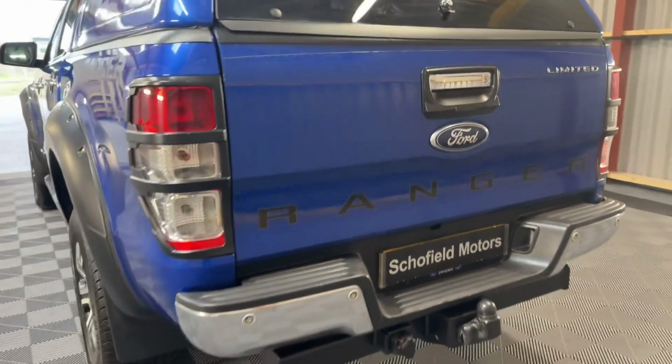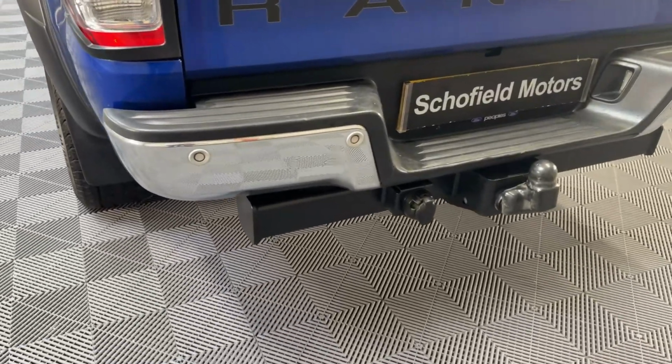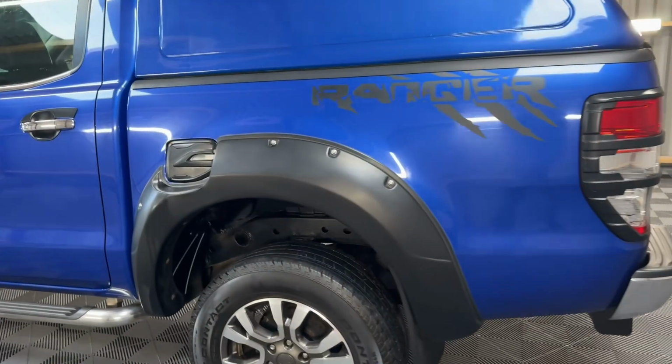It's in very, very good condition. See the tow bar there, rear parking sensors. Vehicle also has fantastic service history.